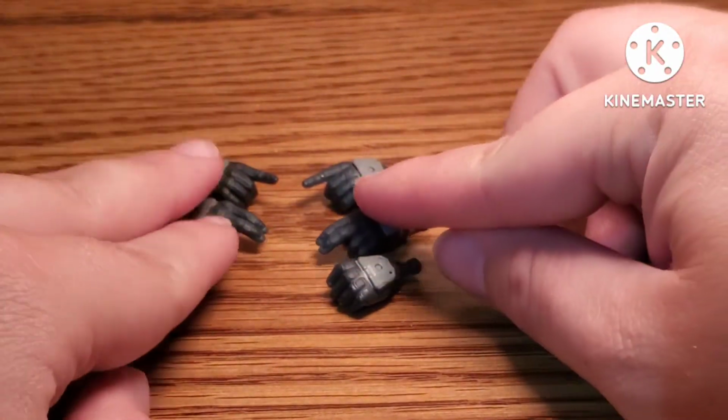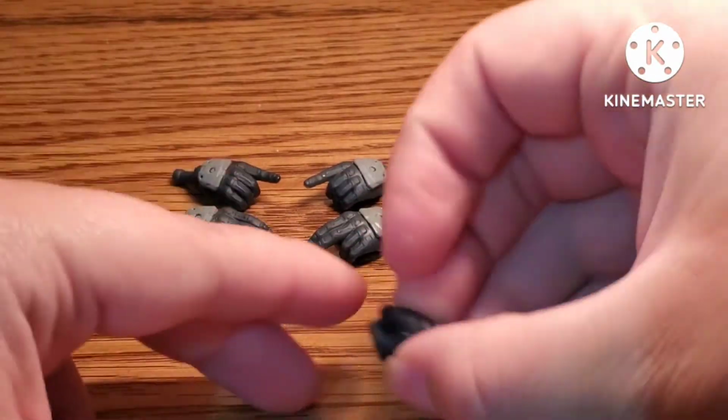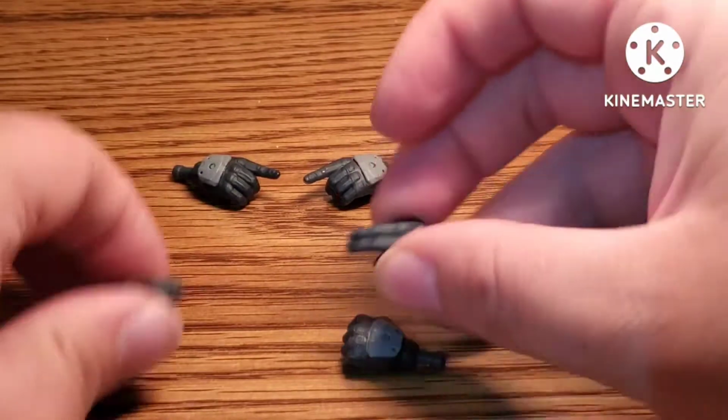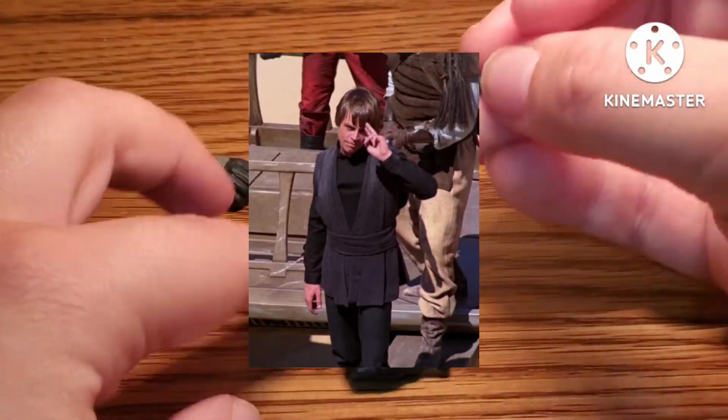I'll just put these to the side. You also get some alternate hands. You get a single fisted hand for whatever reason, so you don't have a pair of those. You do have two of these faux saluting hands, which I don't like.